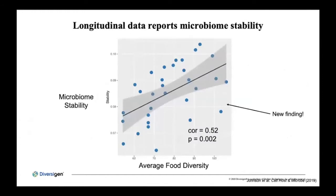Some other things, I mentioned stability. We actually can use stability as a trait. We measured stability basically by the inverse of the self-to-self distance, like how much your microbiome is moving from day to day, relative to itself. We found that microbiome stability was actually highly correlated with the diversity of food choices people were making. This is a new finding, and it was quite a strong signal. A correlation of 0.5 is pretty high for biological analysis like this. So something's going on there.